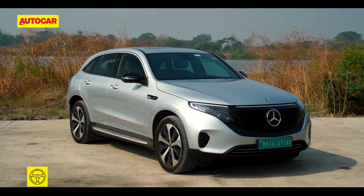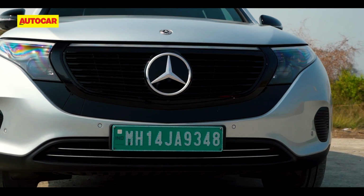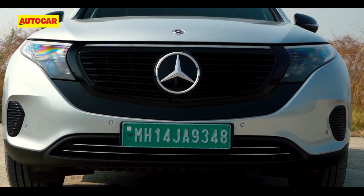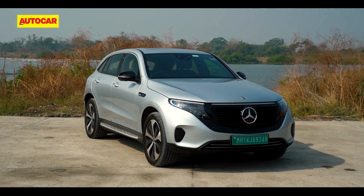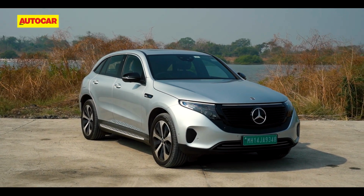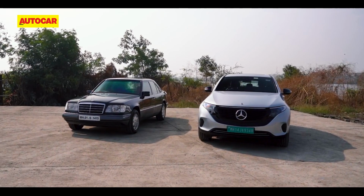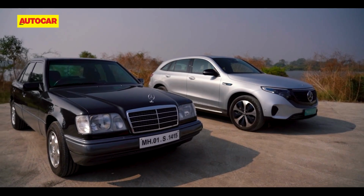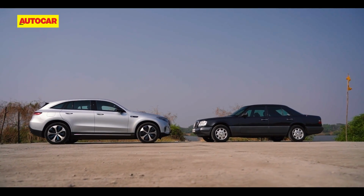Now plainly you can see the big star on the grille up front, and yes, that clearly spells Mercedes. Question is, is it a real Mercedes? Does it have enough Merc DNA among its circuit boards to qualify as one? Here to keep it honest and help us answer these questions is one of Merc's icons, the W124. Let the DNA test begin.